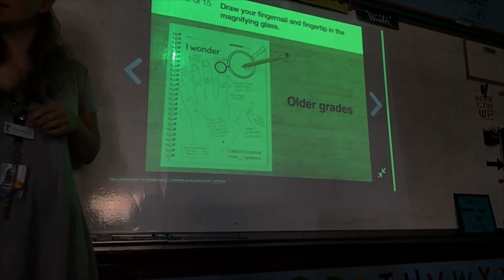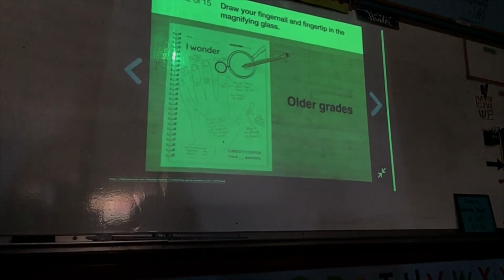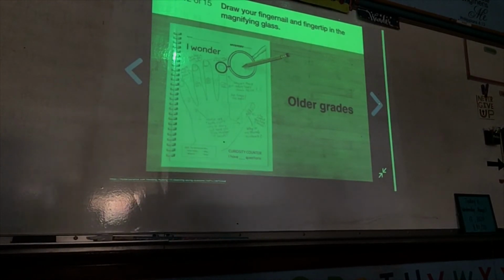Shh, Victoria. Just your fingernail. So like just a close-up of that. So look at your fingernail. Is your white part long or short? Do you have a lighter part at the bottom? So draw that picture and then you can think of questions about that.